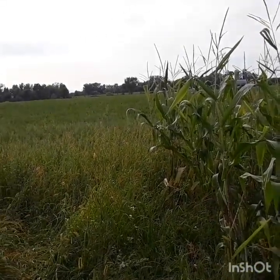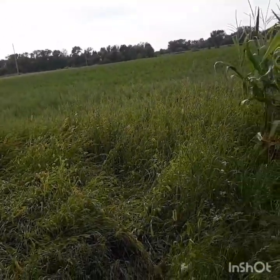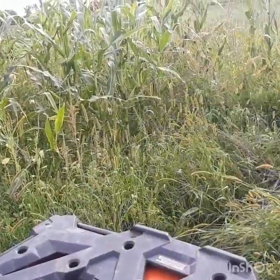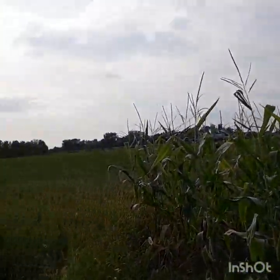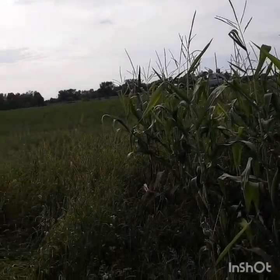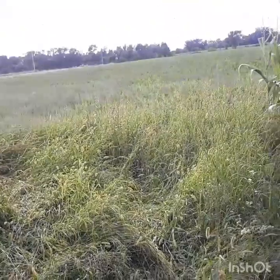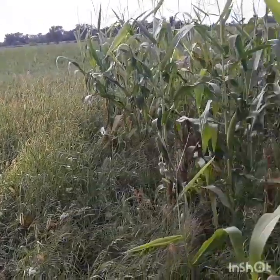But we got to get this hayfield mowed. We got a lot of brush cutting to do. I'm not going to try and brush cut every little thing, but it's just like this little spot here. But we got a lot of work to do to get ready here, and so it's going to be a tough week and weekend. But guys, that's what you can expect to see if you make it.